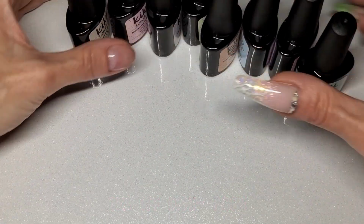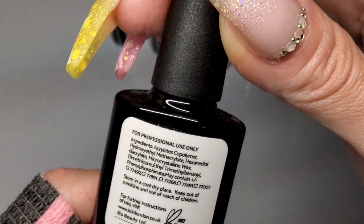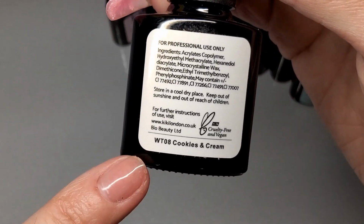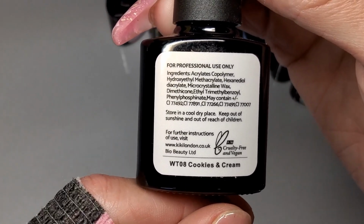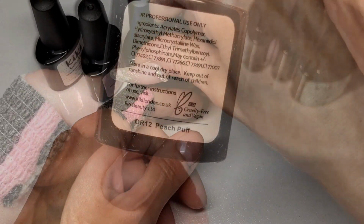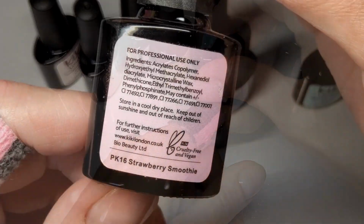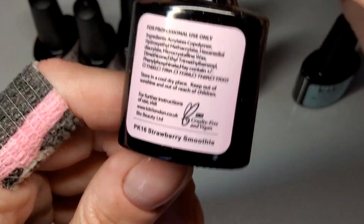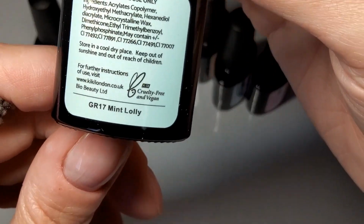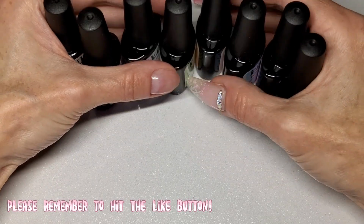So, shall we give them a quick swatch? Shall we have a look at the names first? So they have got numbers, but they've got names as well. Look, Cookies and Cream, Marshmallow Delight, Lush Lavender, Sweet Lime, Peach Puff, Blueberry Whisk, and Strawberry Smoothie, and last but not least, Mint Lolly. This one reminds me of chocolate chip flavour ice cream.